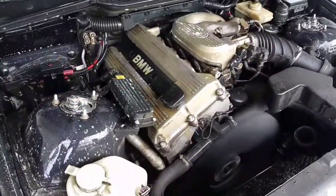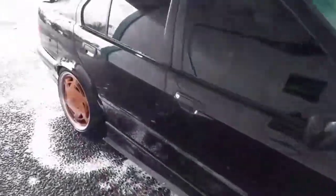This is a nice little commuter. Let me take you around a little bit. Look how clean this thing is.